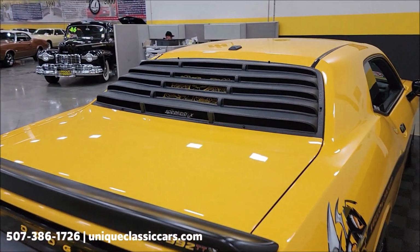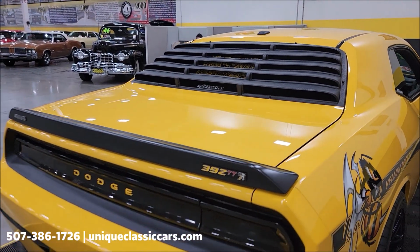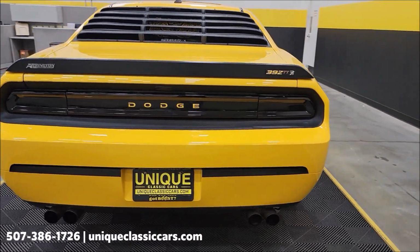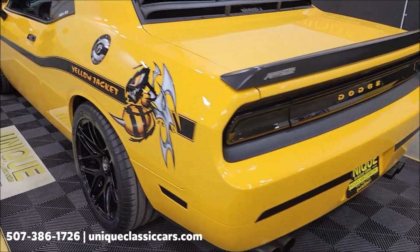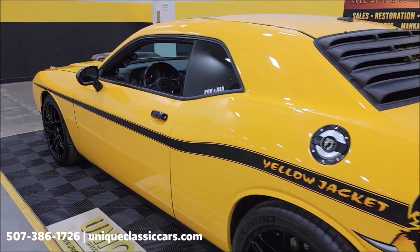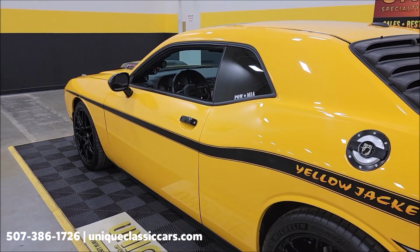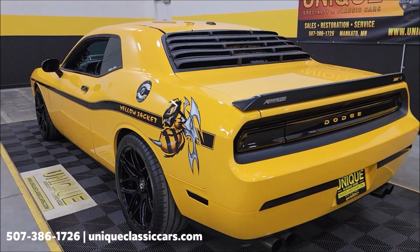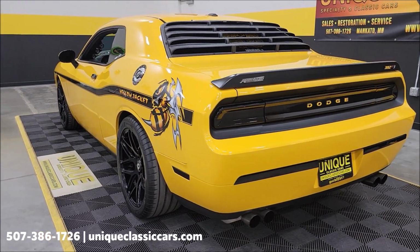As you can see, rear window louvers, a manual transmission teamed up with that twin turbo 392 Hemi. There's pictures of the underside. You'll be able to see how things were plumbed. Take a look at the underside, how clean it is. You're going to have A-pillar gauges. There are also center console switches, plural, that all have to do with making this car operate correctly.